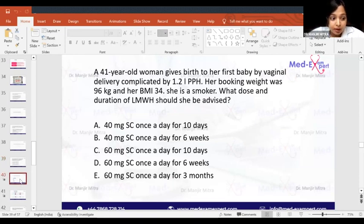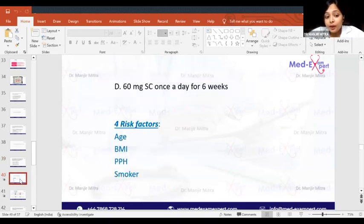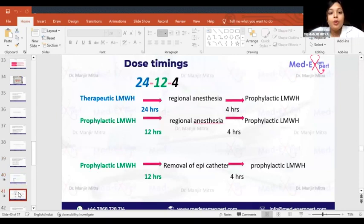Okay. And we are done and we are clear, I think, with one of the very confusing parts of this particular guideline. Now we are moving to another aspect. Now life gets easy. This is one of the relatively easier aspects that we have. Okay. Dosage timings. I want you to forget rest of the slide, rest of the chart. I just want you to focus on these three numbers, 24, 12, and 4. All right, 24, 12, and 4.